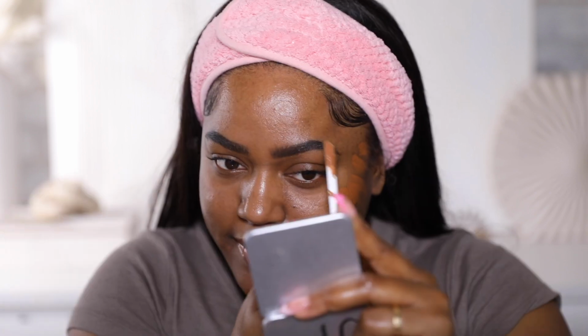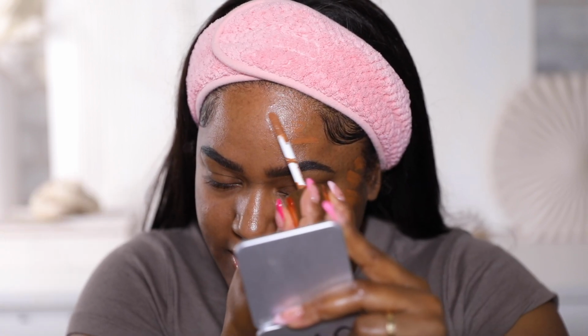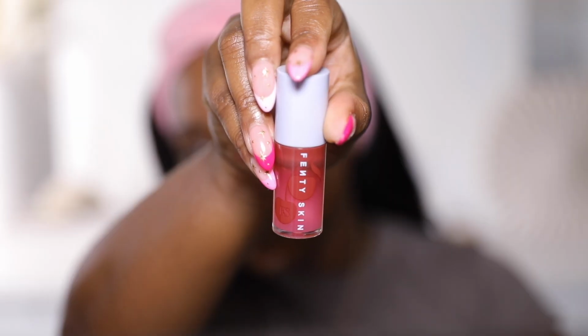We're doing more of a very natural, on-the-go type of look. I'm not gonna use a liquid foundation. I'm gonna do maybe a little powder. That's what I'm thinking for today. I really like this product because it has a little bit of an orange tone, so it's gonna help color correct a bit. If you're wondering what's on my lips, it's the Fenty lip oil, the Fenty Skin, this product right here.